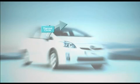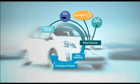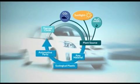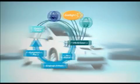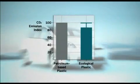Ecological plastic, the world's first injection-molded materials to be derived from plants, are incorporated in the Prius, and Toyota plans to increase their usage in future vehicles. Ecoplastic emits 20% less CO2 during a product's life cycle.